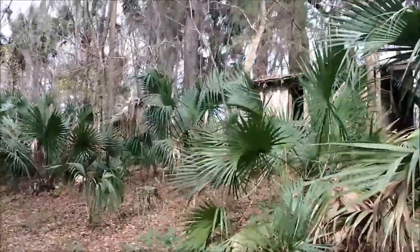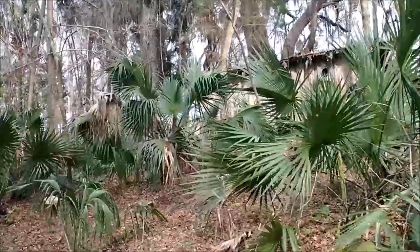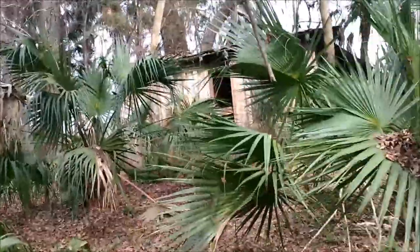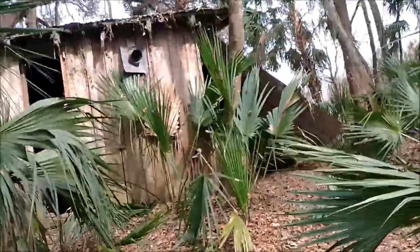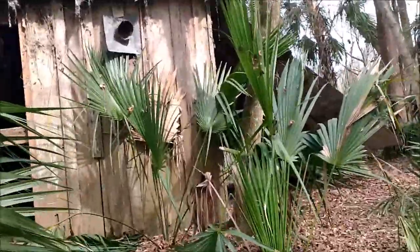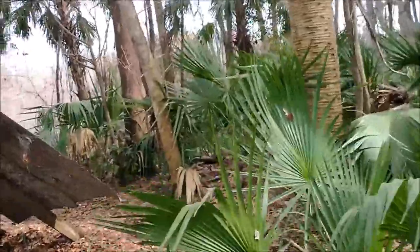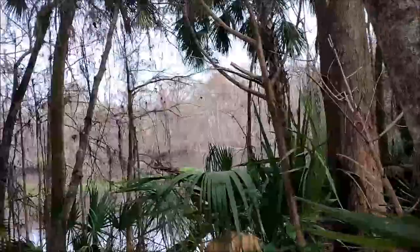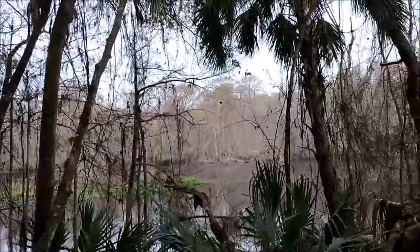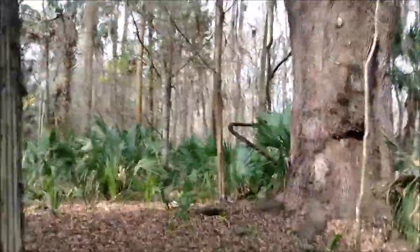Okay, guys. This is what I came here to see. Walked all this way. Had to stop about every 100 feet. Old cabin. Let's go around the front here. Couple YouTube videos on this. There's the river. Check it out.